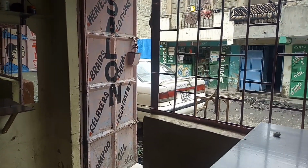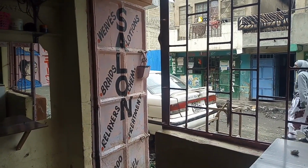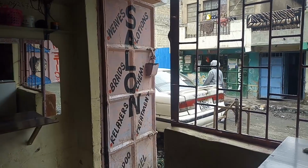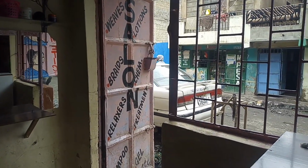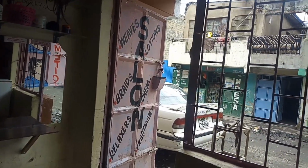Let me give you a quick tour of how this place looks. It's a small salon, not a classic salon. From the outside, that's how it looks. For the owner to notify clients that this is a salon, as you can see, the whole door is marked with all the services that are given in here. You can see that it's a salon.